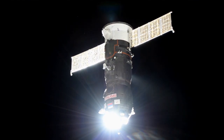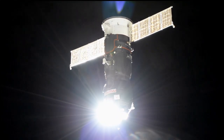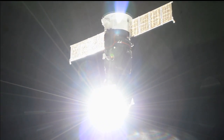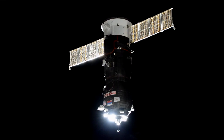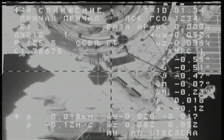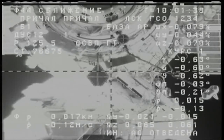Дальность 12 метров. Current range is 12 meters. 20 meters away. And crosshairs are aligned. 30 секунд до входа в тень. We have 30 seconds remaining prior to eclipse. Copy.